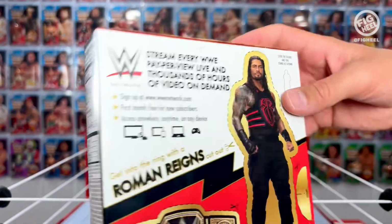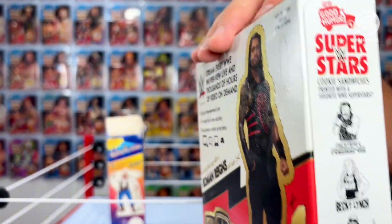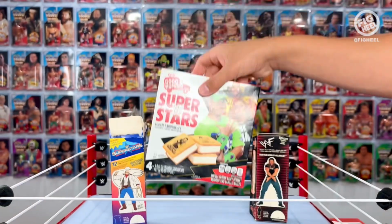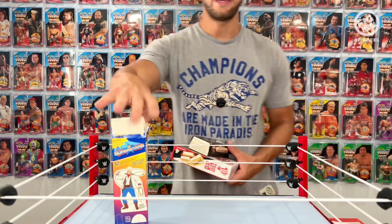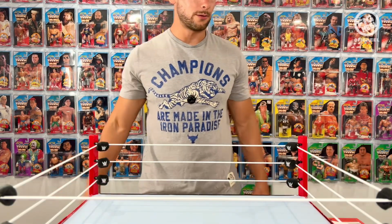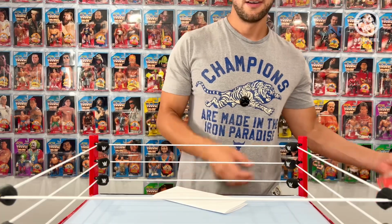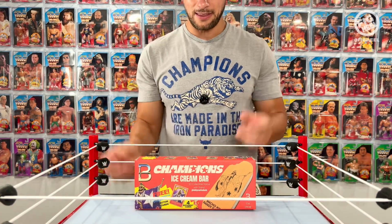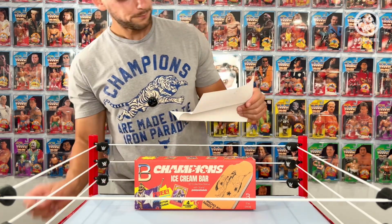However, when they brought these back, it was not the same. The nutrition facts aren't even the same. However, flash forward to today, and I got in a package from Bulletproof Studios, and they sent me a new Champions ice cream bar. And we're going to talk about this and everything. And I'm going to read you this nice little letter that they sent me.